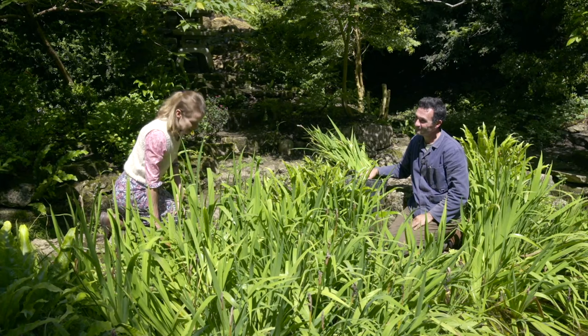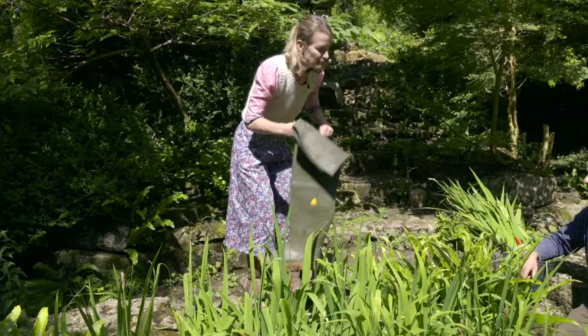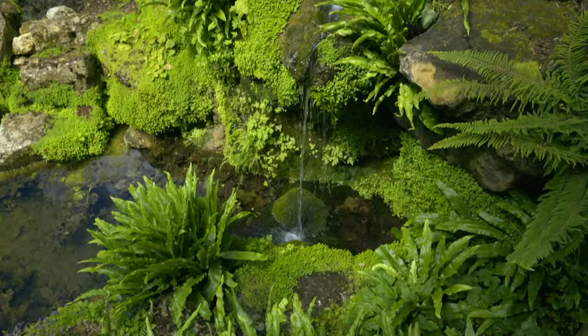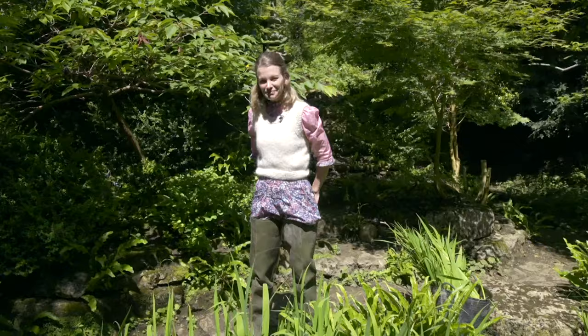Fantastic. Did you lay these out for me? I did. I have to have waders on. I'm so excited. So I'm going to put these on. Now, I'll grab the net. Great. Okay, fantastic. Super. So I'm just going to put these on. There we go. How do I look?